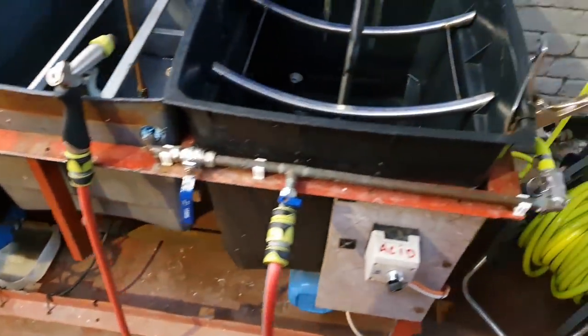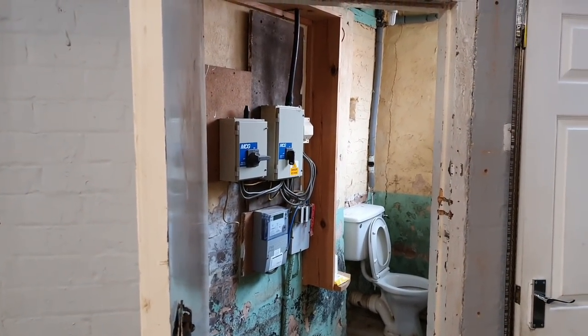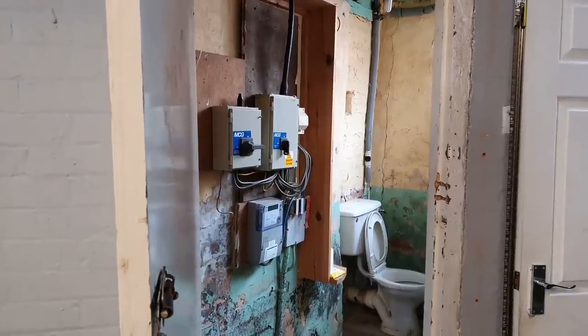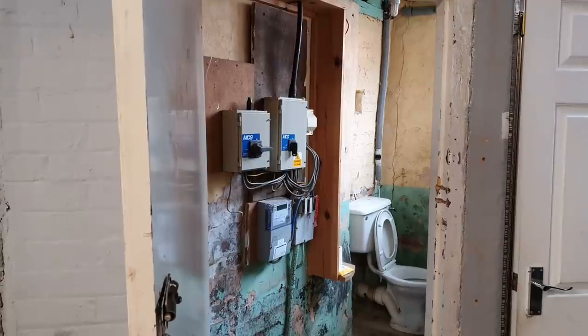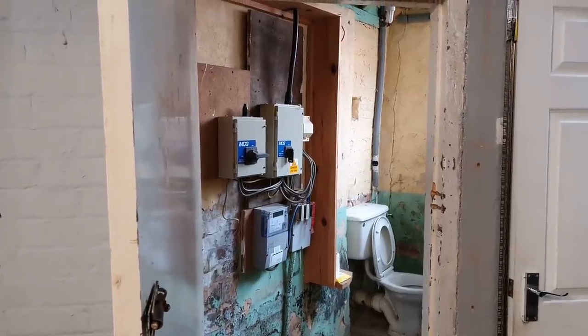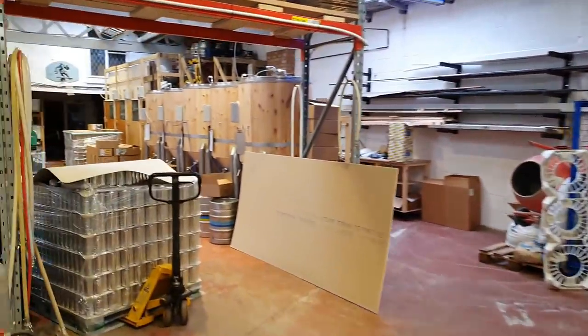Very strange indeed. And another project is the little toilet area over here in the brewery. It's about time that got sorted out. It's been literally at the back of the queue in terms of jobs to be completed. Someday we'll get round to it, but maybe not this week for sure.